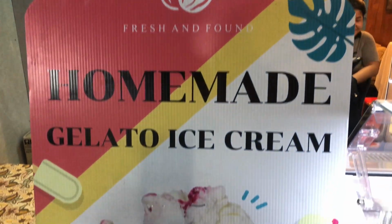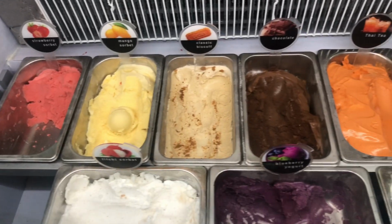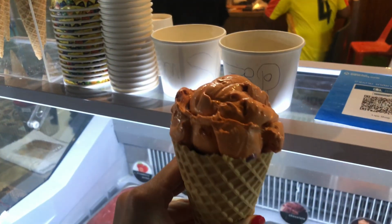It's dessert time. After a meal, here's a gelato ice cream shop at Walking Street. I tried Thai tea flavor. It's creamy, flavorful, and satisfying.